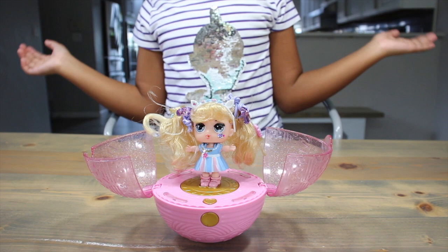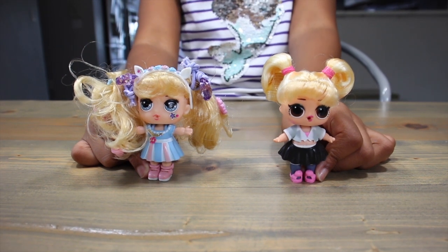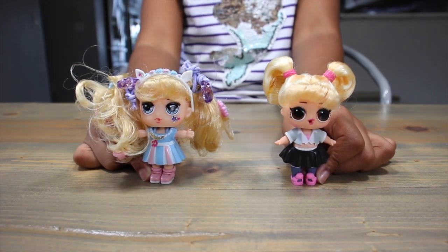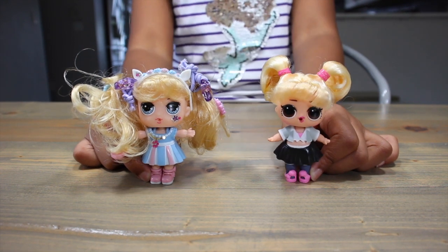Real quick, just for fun, let's look at our fake Oops Baby next to our real Oops Baby. So, what do we think? Which Oops Baby do you like better? Team fake or Team ELSA Surprise? Pick me! Let me know in the comments.